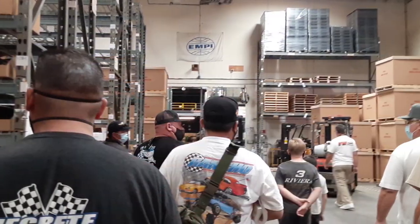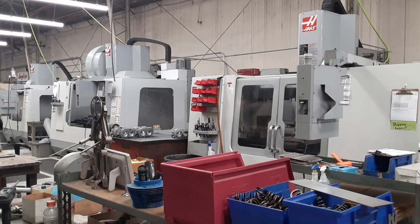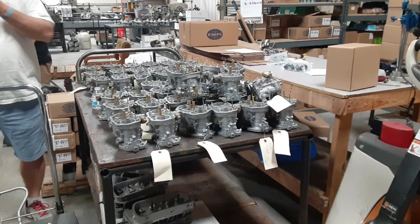Empi also set up a tour through their warehouse for anyone who wanted to go, and that was pretty cool. They even give you some secrets that the general public doesn't know yet.